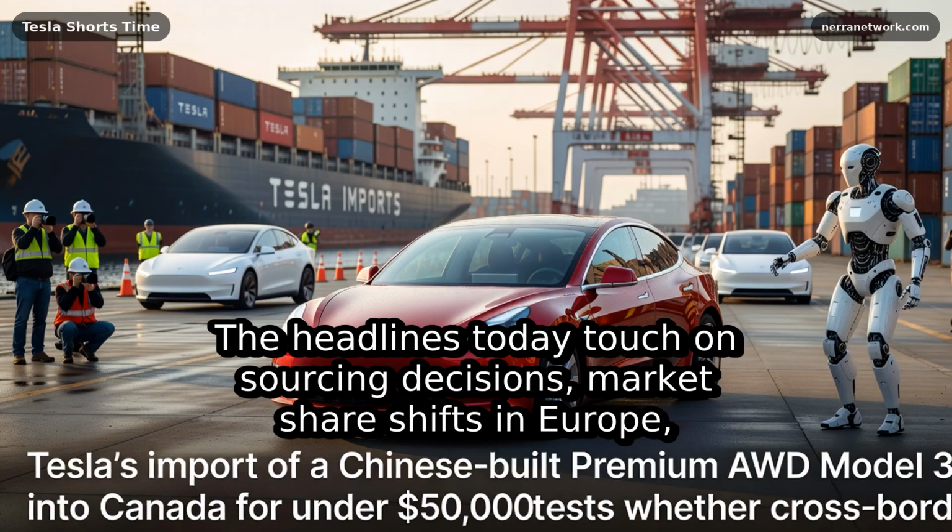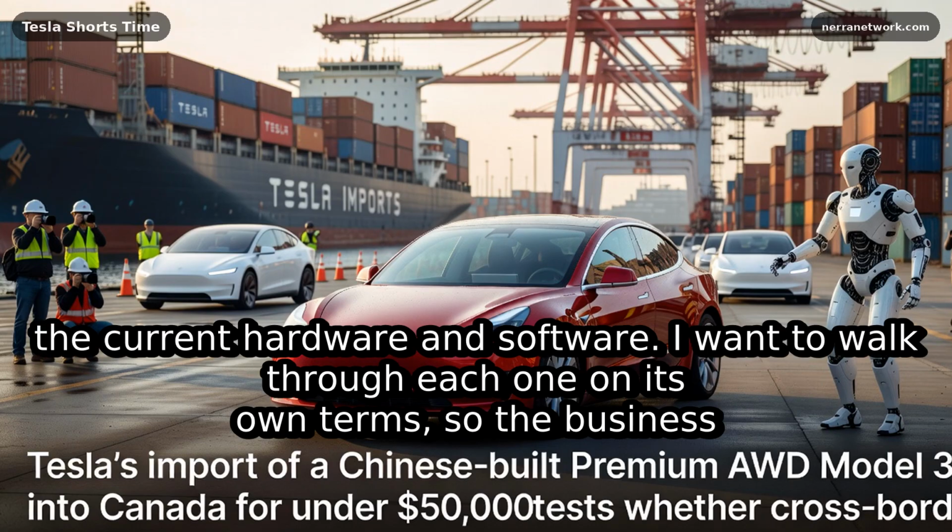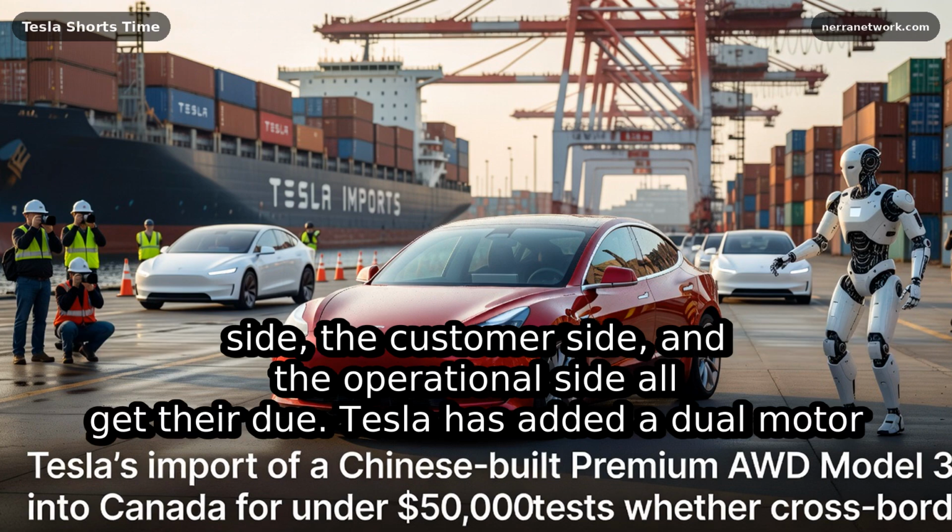The headlines today touch on sourcing decisions, market share shifts in Europe, charging access for other brands, and some real-world quirks that owners are running into with the current hardware and software. I want to walk through each one on its own terms so the business side, the customer side, and the operational side all get their due.